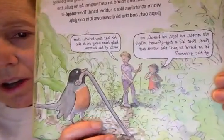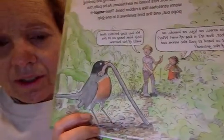All of a sudden, I see the robin scratching and pecking at the soil. He's found an earthworm. As he pulls, the worm stretches like a rubber band. Then, snap, it pops out and the bird swallows it in one gulp. You'll see this a lot.